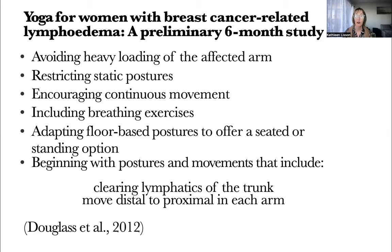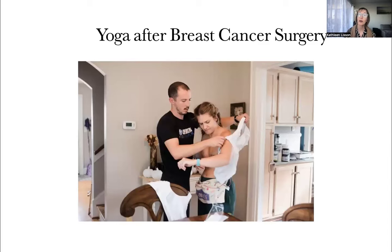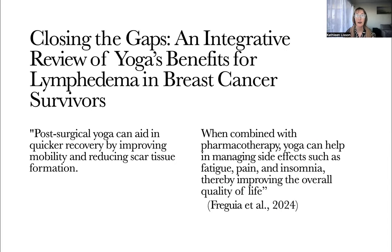So we're going to look at some of these published research protocols, or videos, that I'll share with you later, and you'll see how easy it is, how many different ways you can begin a yoga session with clearing the lymphatics of the trunk. So what about yoga after breast cancer surgery?